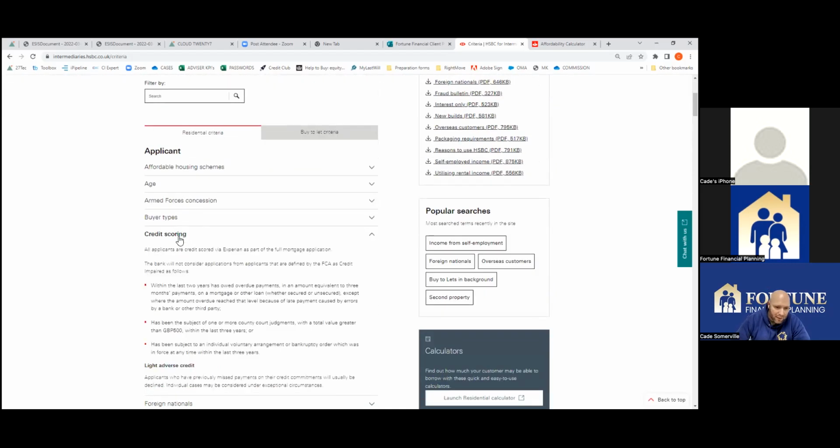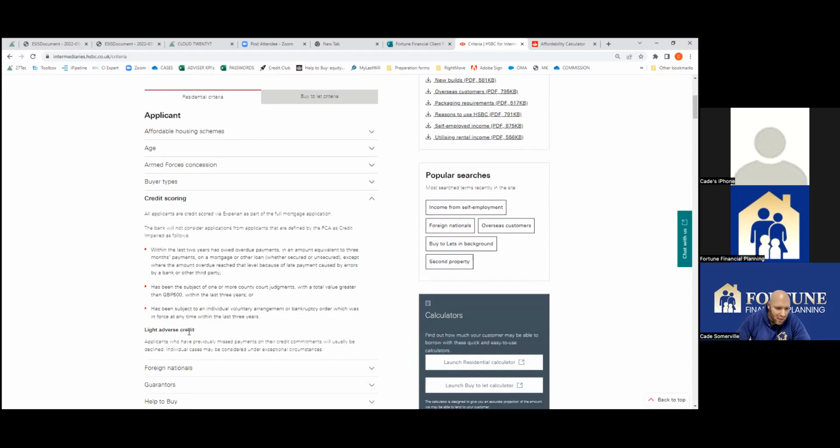It could be credit scoring, things like missed payments, light adverse credit. Applicants who had previously missed payments on their credit commitments will usually be declined. So things like that, you think, okay, that doesn't look like HSBC is the right lender for this client because they just missed a payment on their credit card or something like that. So it could be several different reasons you're looking at criteria to find the right lender for that client.